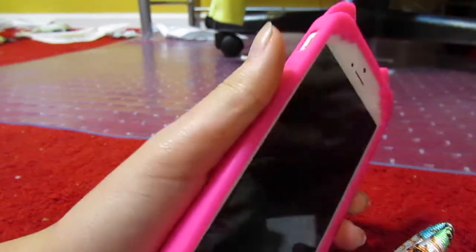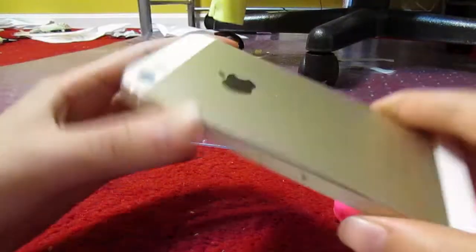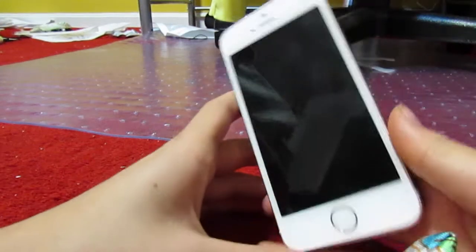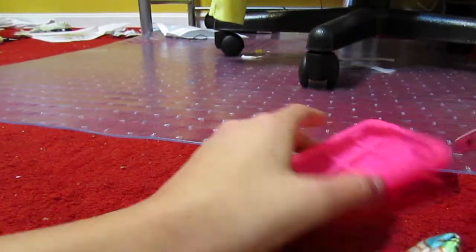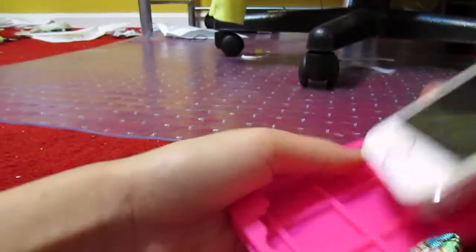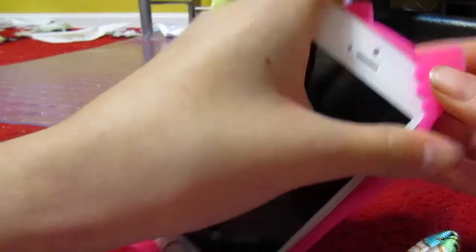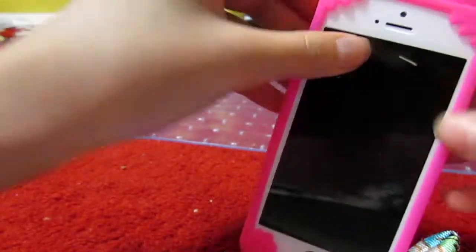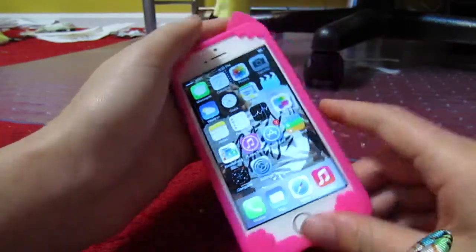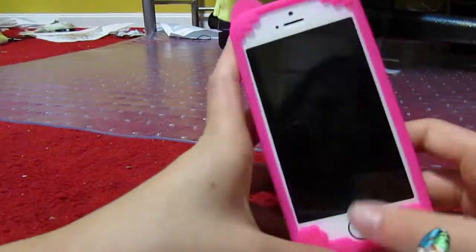So, this is just the gold iPhone 5S, and this case is just a really cute little kitty, and I got it from Aeropostale. You just put your phone in there. I do have Touch ID on it right now, and I like this case because the bunny ear can act as the lock pin. So let's get started.